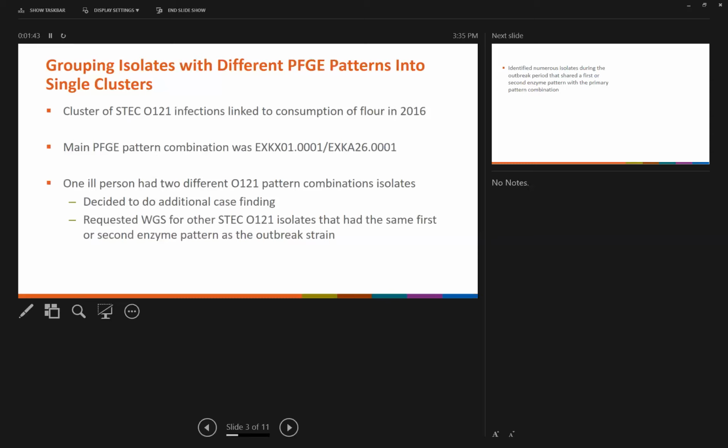And so we thought, well, maybe we should do a little bit of additional case finding to see whether other PFGE patterns are involved in the outbreak, maybe either as a polyclonal outbreak or other patterns that are actually closely related to this main pattern by sequencing. So what we did was request sequencing for any other STEC O121 isolates during that time period that had the same first or second enzyme. So essentially to do a little bit of additional enhanced case finding.